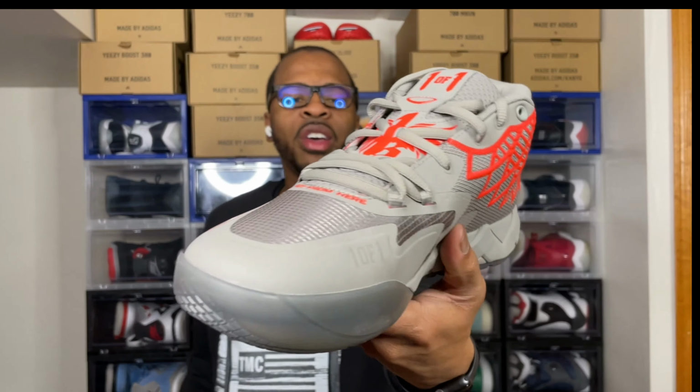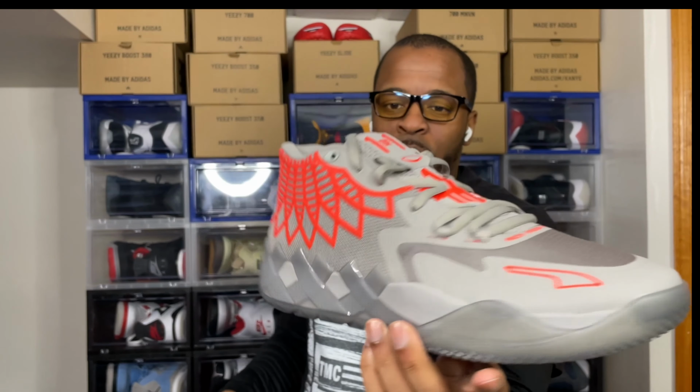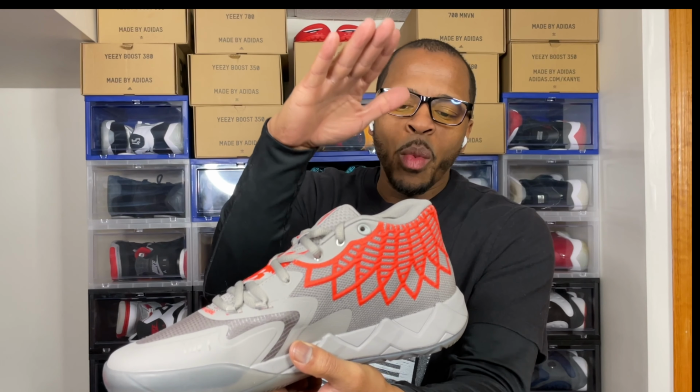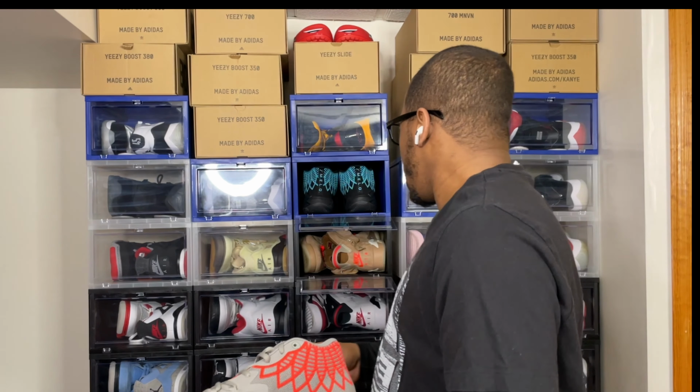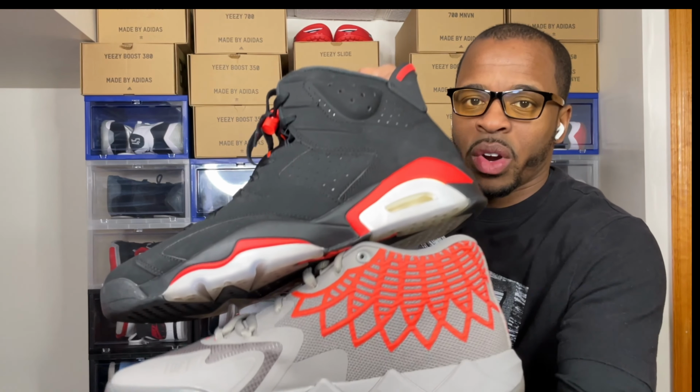Rock Ridge Red Blast. If I were to explain the color of Rock Ridge, I would say that it says gray in it, but technically Rock Ridge is a form of brown, right? So it's a brown slash dark gray mixture. And what Puma's Red Blast looks like to me is the equivalent of a Jordan Infrared, right? That's the type of hue that you're looking at when you're looking at this red hue.